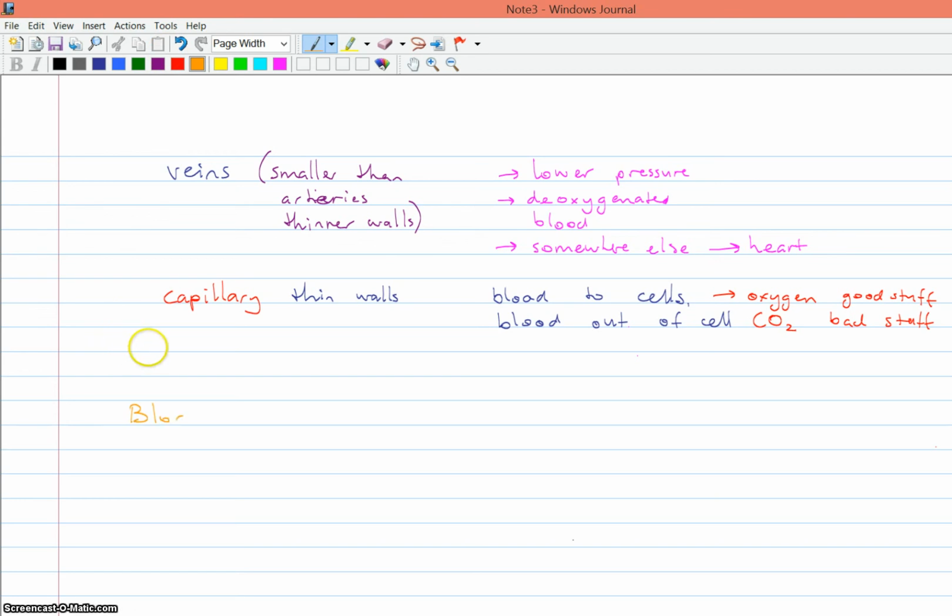Blood itself, what does blood consist of? Well, if you took a sample of your own blood and you spun it around in one of those centrifuge things, you'd actually find it's made of 3 things. There's a part that kind of looks like dirty water, and that's called your blood plasma. It makes up just over half, so about 55%. And this is mostly water and various different proteins and things like that.